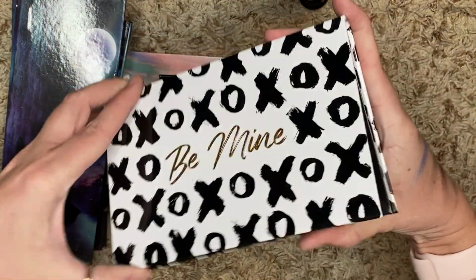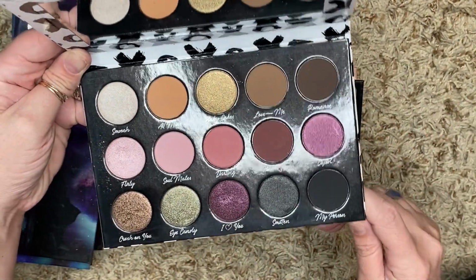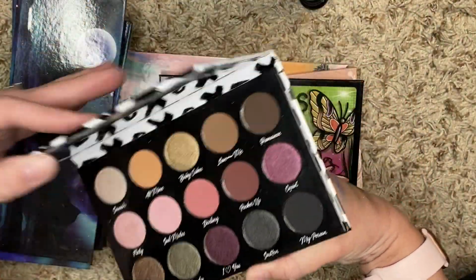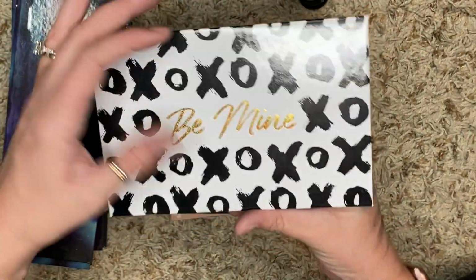I have the Be Mine, which is not my favorite palette from them, to be honest, but I need to pull this one out for Valentine's Day as well, because it's obviously Valentine's Day themed, and I need to play around more with those purples and pinks, because I don't think I've given them a fair chance yet.